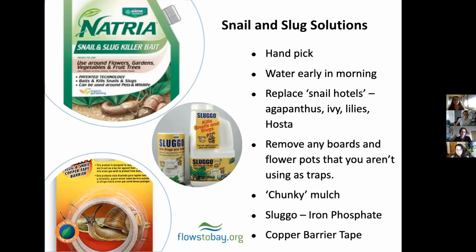Snails and slugs cause chewing damage, which can be hard to identify, but that's what they do. They have chewing mouth parts, and they also tend to leave slime trails. So if you see around your plants, on your mulch, on the soil, this weird, clear, gooey trail left, it's likely you have snails or slugs.